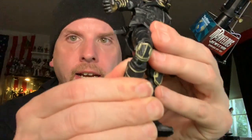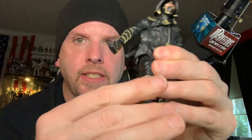Next up, we've got Ronin, a.k.a. Clint Barton, a.k.a. Hawkeye. So this is a pretty nice figure. I like the look of it and everything. My only real complaint with this figure is, at least with mine, it does suffer from what I call gummy joint syndrome. The joints are a very soft rubber type material, so it gives a lot of give when you start bending the knees and stuff.